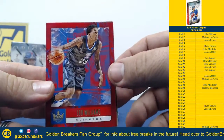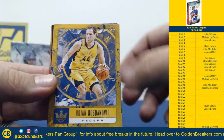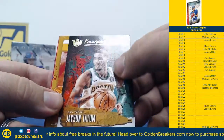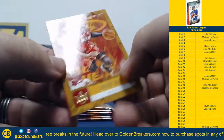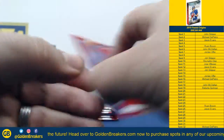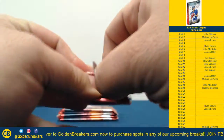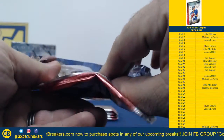So we got a Lou Williams to start it off. Bogdanovich. I have such a hard time saying his name. And the insert is an emerging artist, Jason Tatum. Very nice. And that has like the canvasy feel to it. Yeah. Very nice card. Beautiful card. Then we got a very cool Dwayne Wade and Joel Embiid. Not a bad start, Roberto. We're hoping for some Lucas, some Trey Youngs. I mean, the acetate rookies, I saw the Luka going for like $40 on eBay, ungraded, so hopefully we get you one of those tonight.